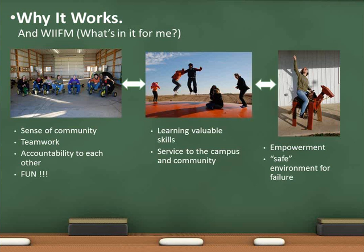By developing this sense of team, you also develop accountability to each other. And so you have students, for example, who do show up. They're less inclined to not show up for work because they know the person ahead of them will be burdened, or the person behind them in the schedule will be burdened.